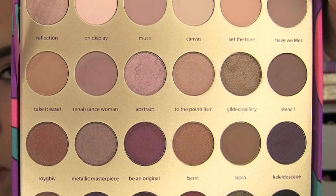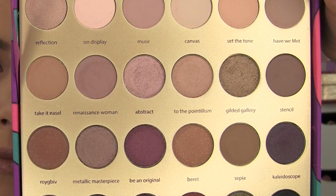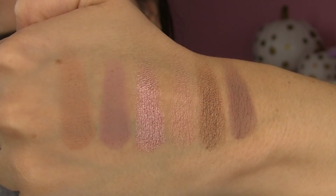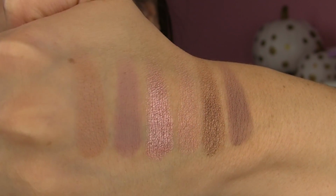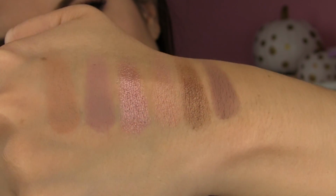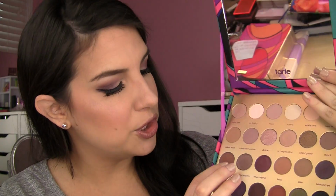Next row down, the mid-tone shades in here were really nice. Take It Easel, Renaissance Woman, those first couple I think will be widely used as crease colors, and they were really good. I think Abstract is gorgeous. That's that shimmery kind of soft rose color. You've got a bronze in here, another sort of deep stony colored crease shade, and honestly it just keeps getting better for me. As we move on down into the next row, there are a couple of shades.